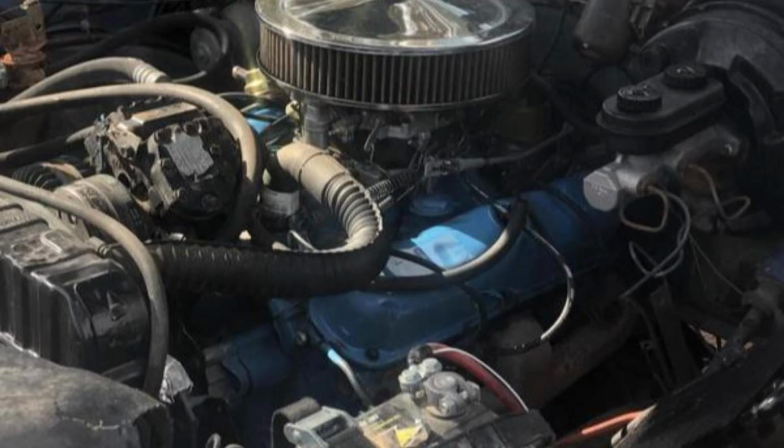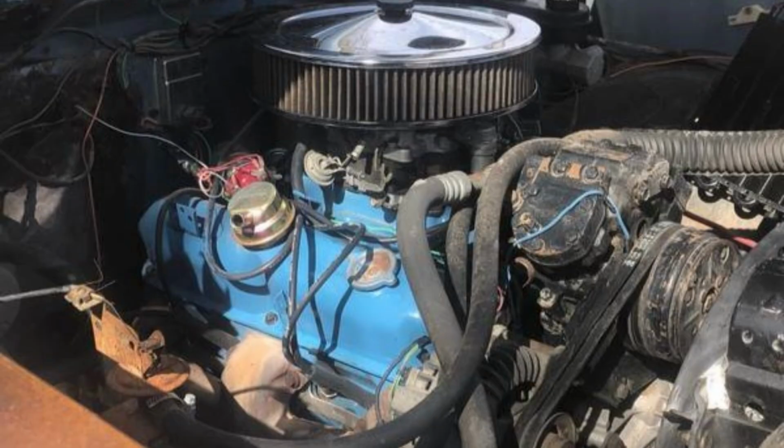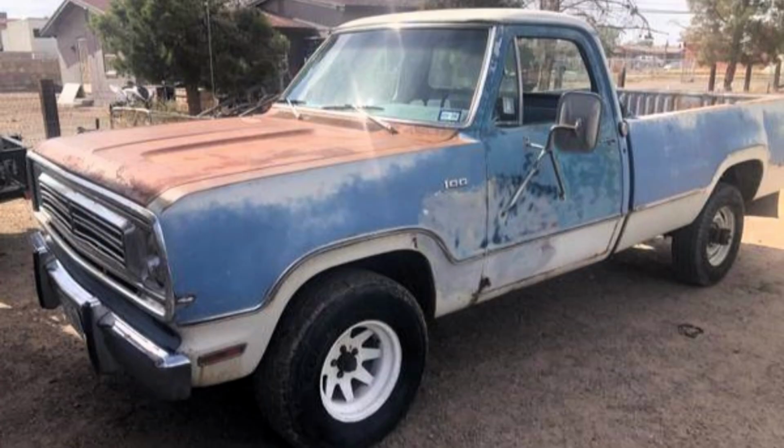The body is in fair condition, and while it still drives like an old truck, most major components have been addressed. A great start for someone who wants a vintage Mopar truck with the hard work mostly done.